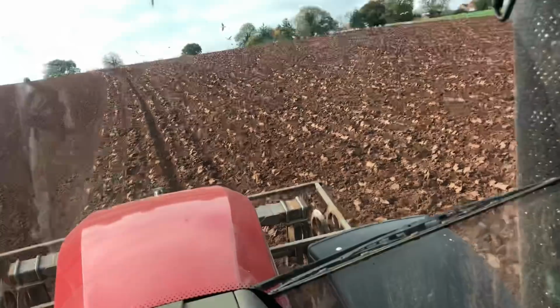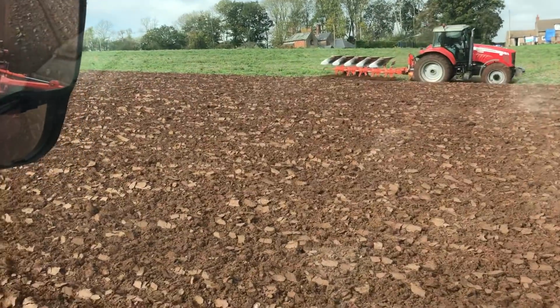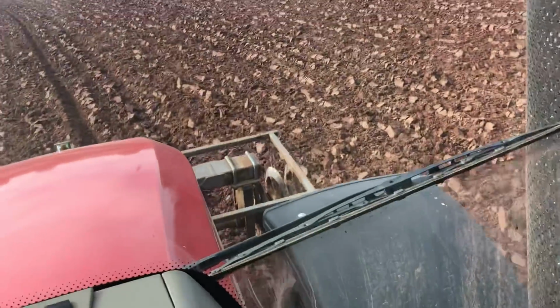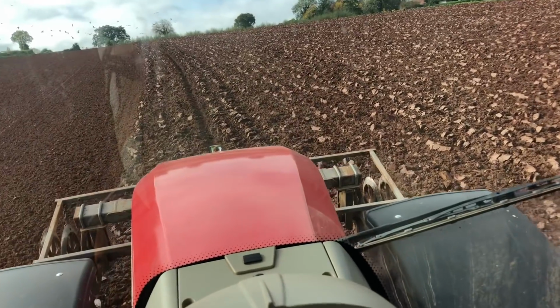We had a wet couple of days. I expect everybody's had the same situation. There he goes by, ploughing with a Kuhn plough. We've got a Kuhn drill and a Kuhn plough. So, digressing, let's get back to where we should be. We're on drilling with a Kuhn.